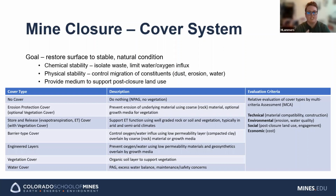Another cover type we have is an engineered layer. That again is to prevent oxygen and water. So not quite a barrier, but it's typically used to alternate. Maybe there are areas within your waste rock stockpile where you need to contain, say, a PAG type material, but then you can potentially encapsulate it with a non-acid generating type material. When you're talking about a vegetation cover, you're typically using an organic soil layer. You need to install that to support all the vegetation.